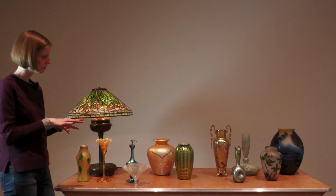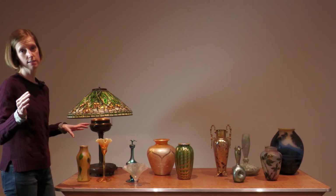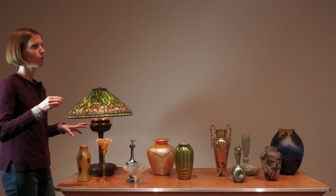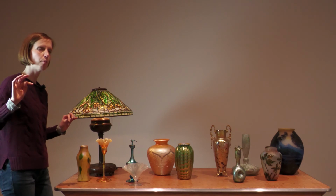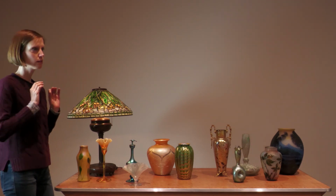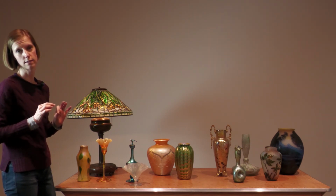After Carder retires, Steuben moves to only making clear glass. And really, they begin with the Art Deco style and just continue with that to this day. And so there have been here and there a couple kind of smoky or topaz-y colors, but clear, this amazing crystal is what they become really well known for in the 20th century.